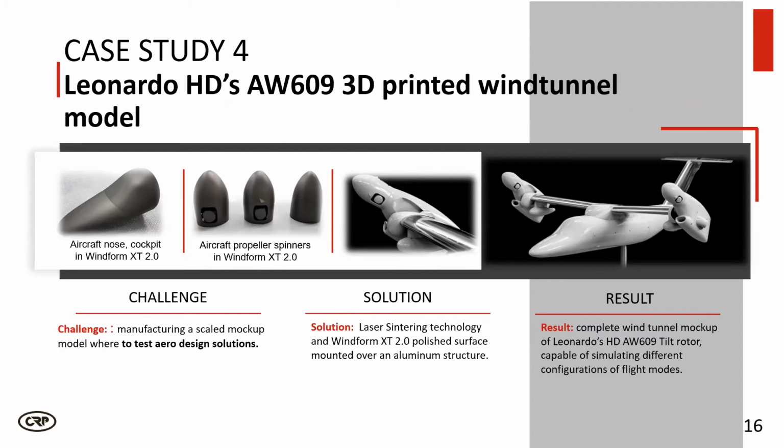Using a material with high mechanical and aerodynamic characteristics for this component was the solution we proposed with our Windform XT 2.0 material. Otherwise, they would have requested to build it in a composite material. The most critical aspect of the project was therefore the resistance to the loads, but also the necessity to maintain good dimensional tolerance of such a large component and its heavy forces. Especially the components of the external fairings couldn't deflect much during the test.